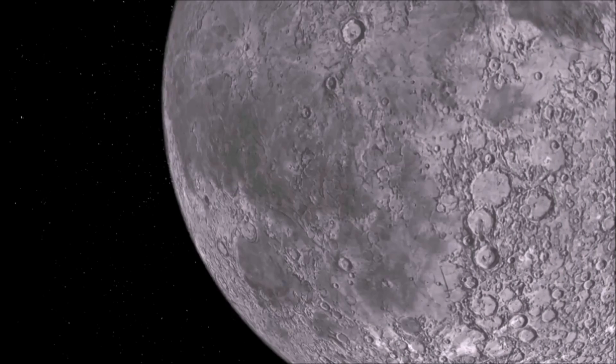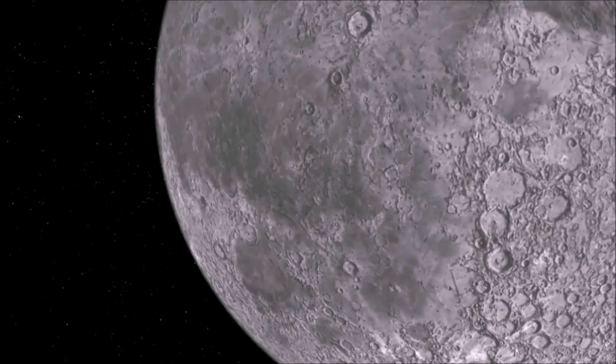Mons Huygens, a standalone mountain located on the Moon's southern surface, rises to about 5,500 meters. It is one of the tallest mountains on the Moon and is volcanic in origin. The mountains on the Moon provide important clues about its geological history and volcanic activity. These mountains have been studied in detail during space missions, offering valuable insights into the Moon's formation and evolution.